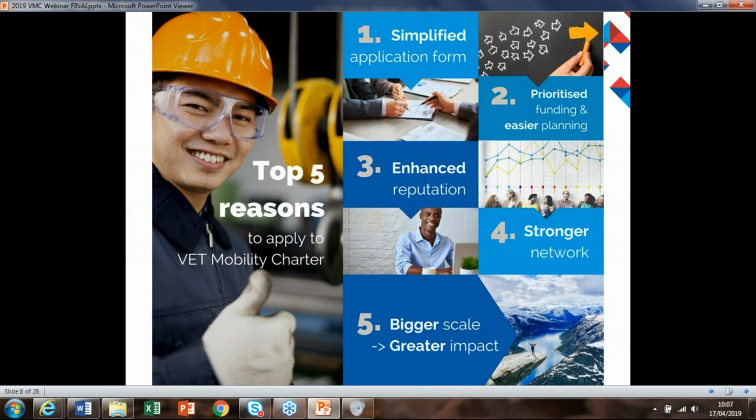Secondly, funding is ring-fenced for VMC holders out of the overall VET budget. However, you should remember that holding the Charter does not mean you will be automatically awarded funding for the following calls. And please note that VMC is not obligatory for participation under Key Action 1 VET. Therefore, if some applicants aren't successful in the Charter, they can still apply for Key Action 1 VET funding in the usual way. Being a Charter holder means that your organisation or your UK national consortium are deemed as high-quality providers of Key Action 1 VET projects, which you can use as a selling point.